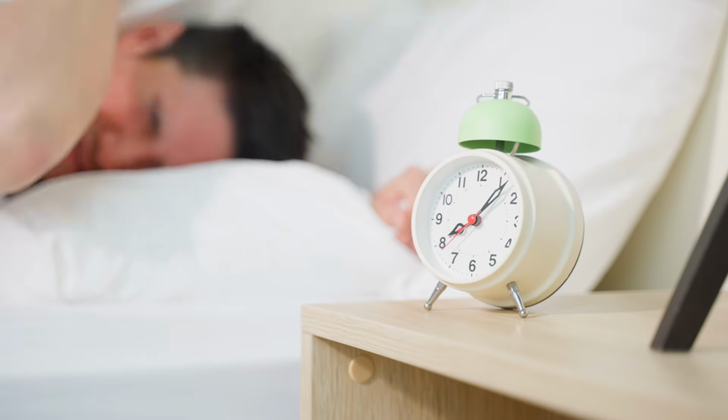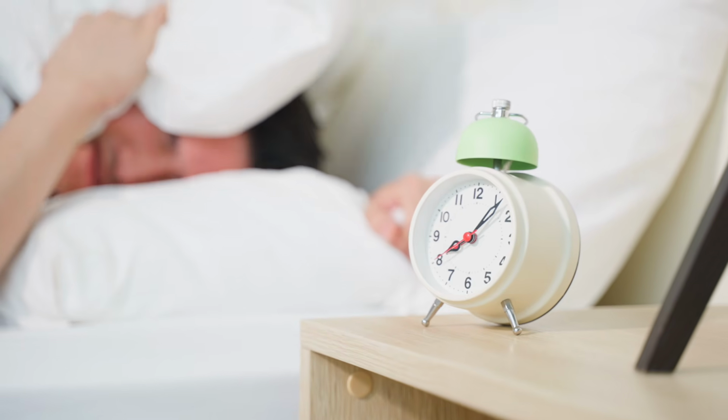Moving on to tip number 6. And this one is good also for those who don't like exercise. One thing that can really increase that insulin resistance, which is what we don't want, is lack of sleep. There have been several studies that linked poor sleep to reduced insulin sensitivity.